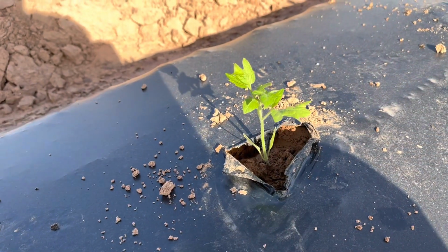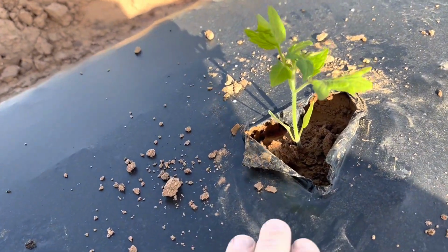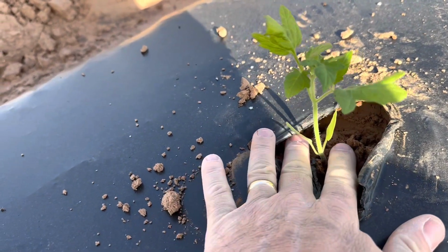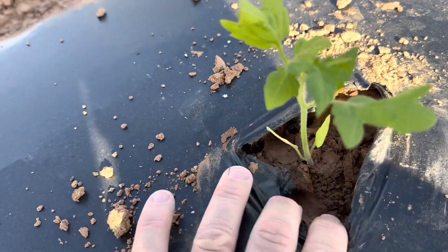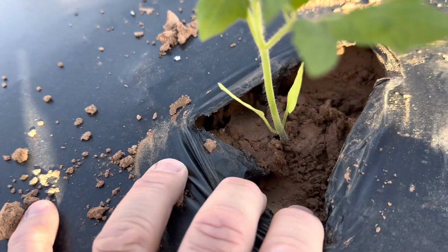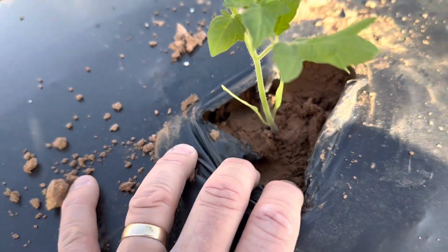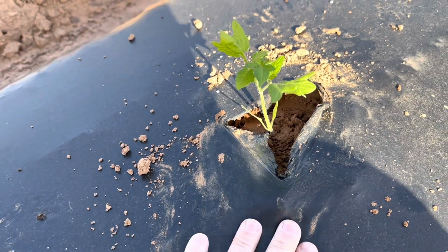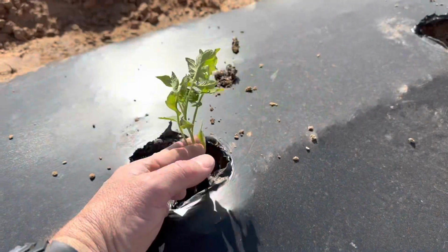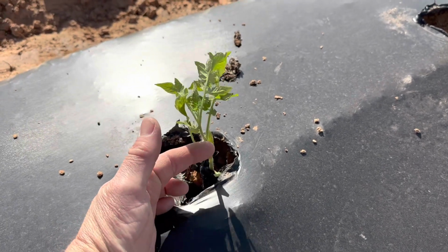So enjoy the music. All right, what they do is they drop the plants in the hole and then come back and make good plant to soil contact there and squeeze them in. You can tell that plant is tight right around there with the dirt squeezed around it. That's what we want, good plant to soil contact. This is kind of the right size that I like on the height of the tomato plants.